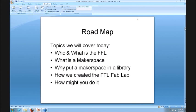So, a roadmap, if you will, of where this talk is going to go. We'll do some quick background information about the Fayetteville Library. Then we'll move into why this project was able to move forward here, how it happened. I'll explain a little bit about what a makerspace is and why I think they belong in public libraries, how we did it, and then finally some tips and tricks on how you might be able to incorporate some of this stuff into your services as well.